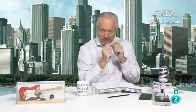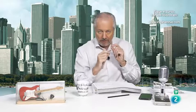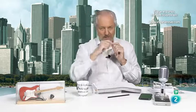North of Spain. Fíjate cómo enlazo la TH de north fonéticamente con la OF de of, y luego entro en la S de Spain. North of Spain, north of Spain. Estamos hablando de Valencia, ¿verdad?